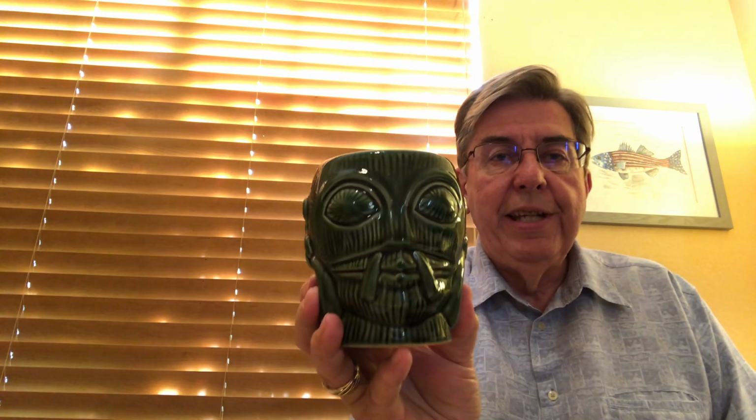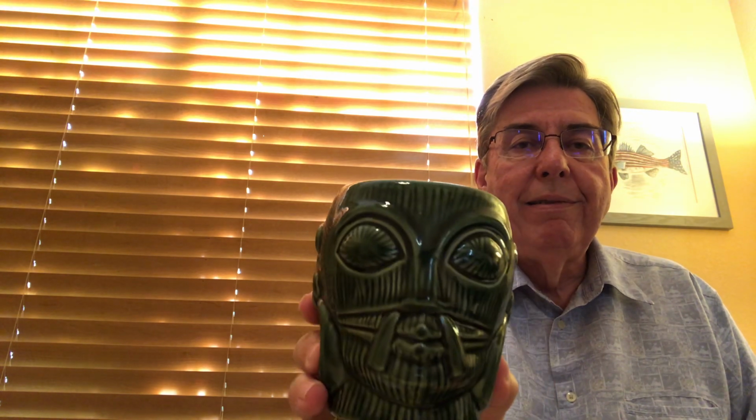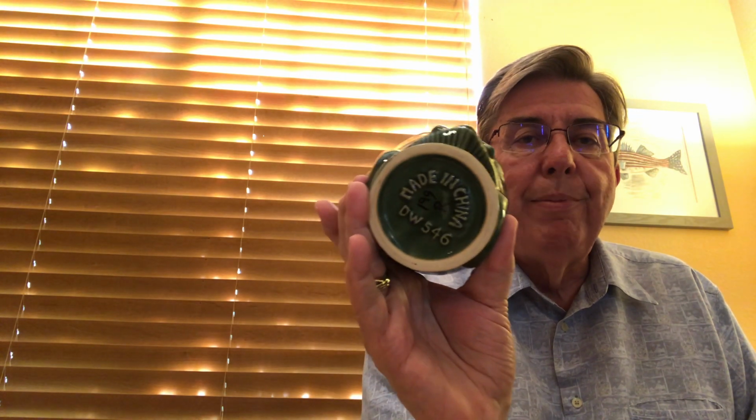Let's look at some non-shirts. Here's a tiki mug we got for $1.99 at a Goodwill. It's not your greatest tiki mug. It's a DW, which I always say means don't want. But someone out there may want this for a starter collection. Or what I can do is lot it together with a couple of other lesser popular tiki mugs and sell it as a starter kit or a starter lot for a collector. This was, as I said, $1.99.